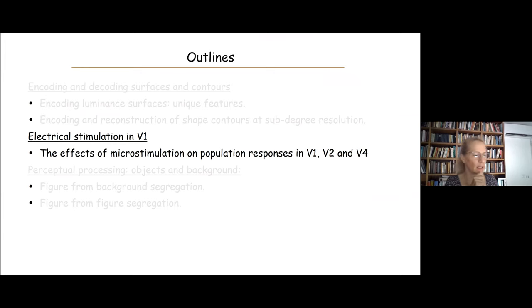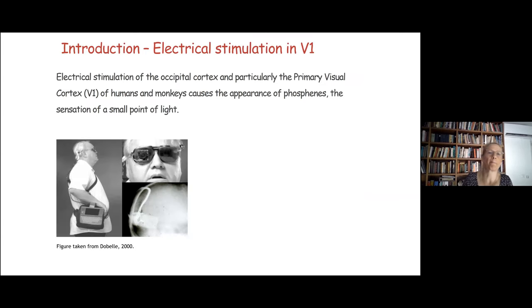So the next topic that I would like to speak about is electrical stimulation in the primary visual cortex. Electrical stimulation of the occipital cortex, and particularly in the primary visual cortex of humans and monkeys, is known to cause the appearance of phosphenes, which is the sensation, the visualization, if you wish, of a small point of light. And over here, we can see the famous patient from Dobelle's study, where he had an electrode implanted in the occipital lobe for a very long period of time.